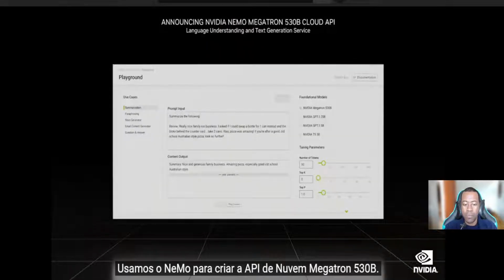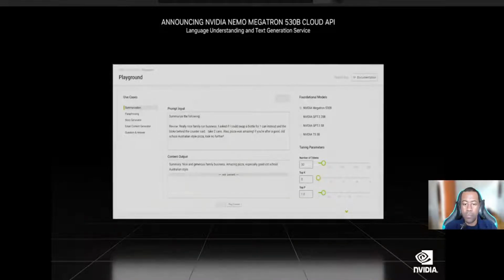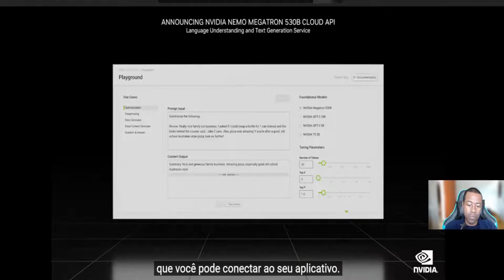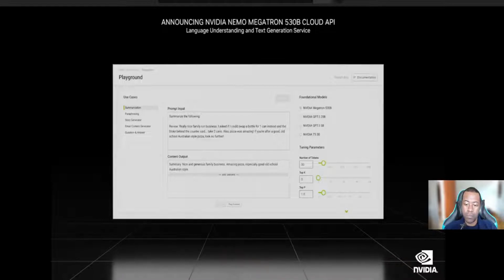We used NeMo to create the Megatron 530B Cloud API. 530B is an NVIDIA managed service running on our DGX SuperPod that you can connect to your application. It has already been prompt tuned for a few tasks: summarization, paraphrasing, and story generation. Early access starts in October.